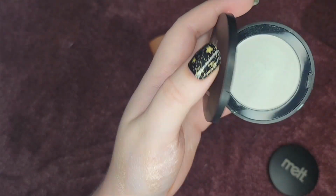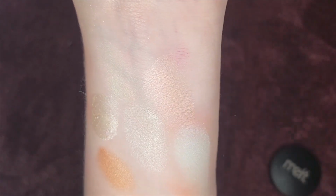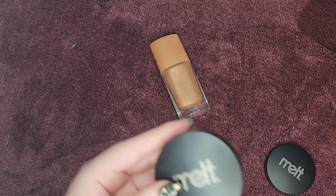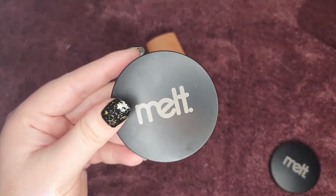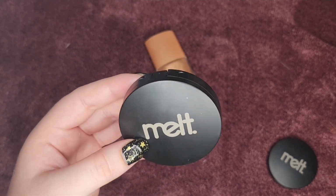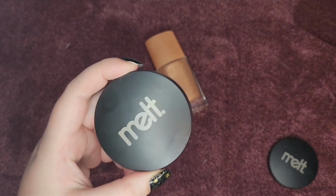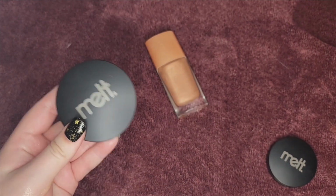It just looks like white powder. This is matte. They call this a blush light. There's no blush and there's no light. Is that false advertising? I don't know. I am not a fan of this. I don't know why I've been holding on to this, because even as a matte highlight, I feel like it works better to use just a matte eyeshadow instead, or even a satin. I feel like this is just a crumbly, not good satin. So I'm gonna pass this one on.